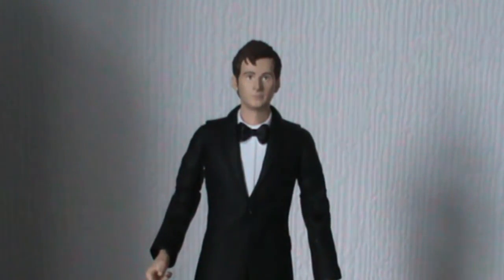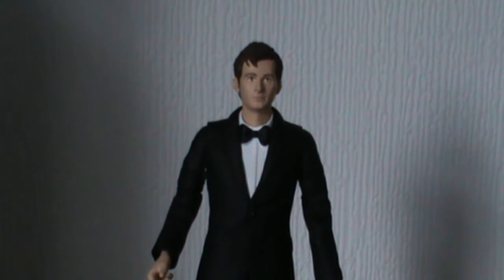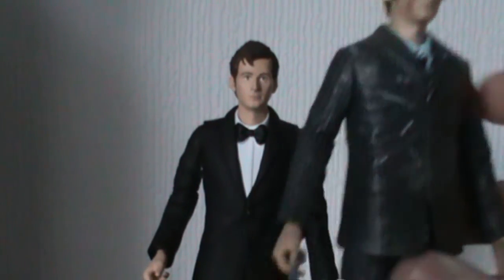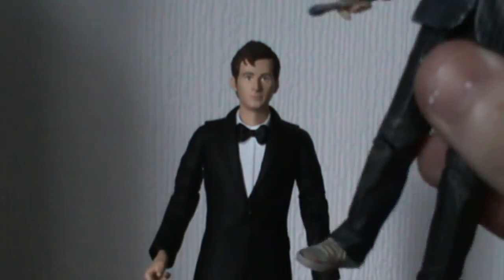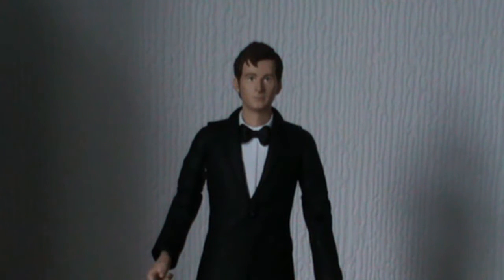The waist also does a full 360. The legs can move forwards, backwards ever so slightly, out to the sides, and also bend at the knee. So for articulation, it is a vastly superior sculpt compared to the old David Tennant figures, which just did a 360 at the shoulder, bent at the elbow, and then the leg articulation and the waist and the head. It is a much needed improvement that we've waited to see for a very, very long time now.